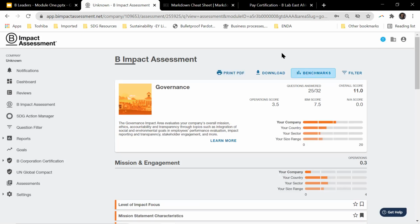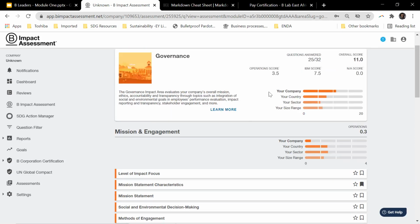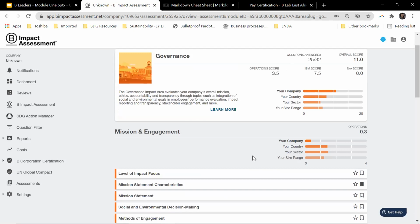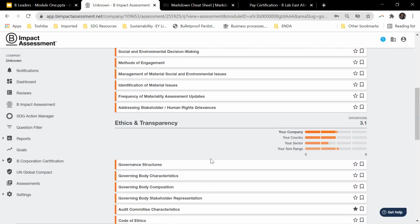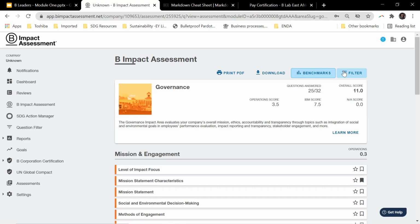You are also able to add benchmarking and just see in general how the company is performing. So this is your company, and then it compares how you're doing against peers who are in the same country as you, the same sector, and in the same size range as you. So I could see for this subtopic area, my company is actually doing really badly. But generally, if I look at the whole of governance, I'm doing better than everyone else. So I just need to beef up my mission and engagement, but everywhere else, I seem to be doing better than the rest. So that's another useful feature that you could use with your clients or even with your company as you navigate this.